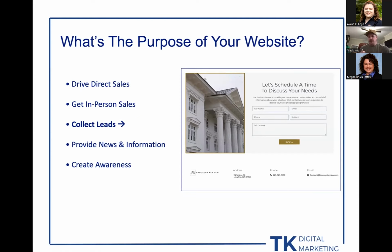This is also applicable not only in the legal service industry, but say you're an insurance salesman or a real estate broker. Those more service-based people are going to want to collect leads with their website, as opposed to getting people to buy something online.